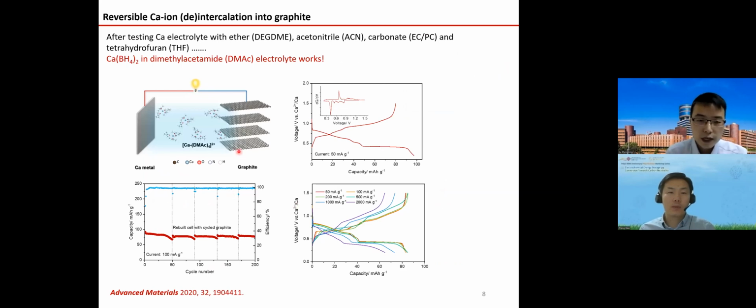By screening a lot of possible electrolytes, we found for the first time that in a DMAC electrolyte, using calcium BH4 as the salt, the calcium ion can be intercalated into the graphite galleries in the electrochemical system, and the process is quite reversible. The intercalation capacity is around 100 milliamp hours per gram, and when we cycle this cell, it's quite stable for over 200 cycles, with almost no capacity degradation.